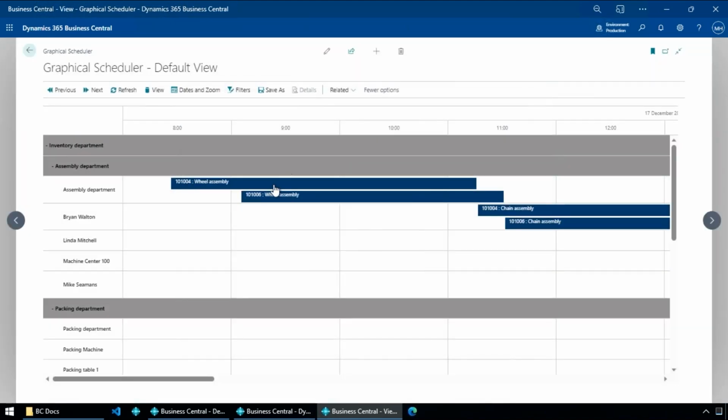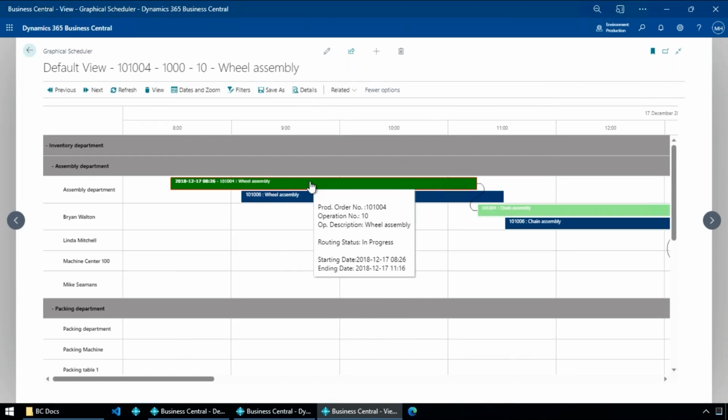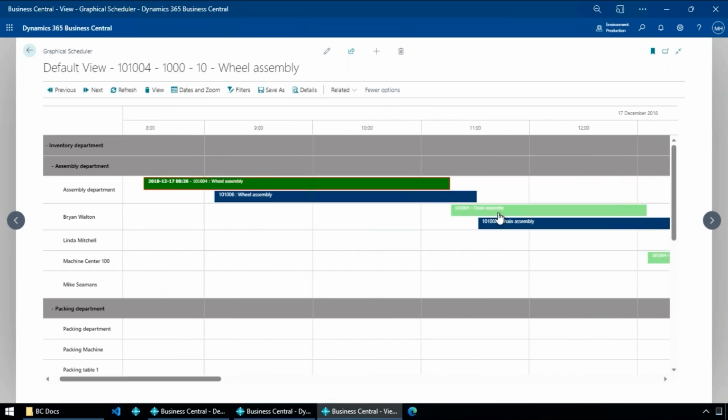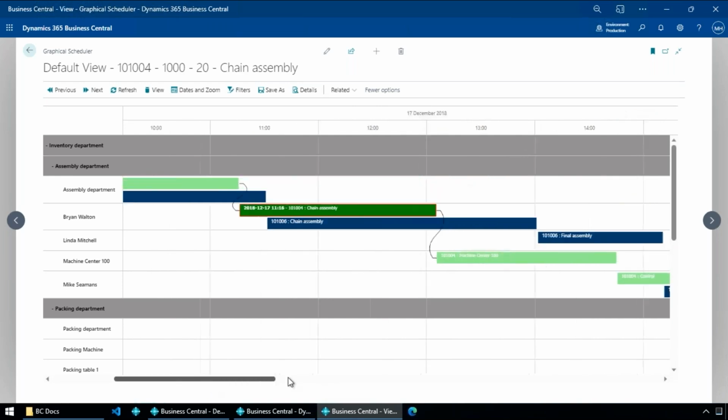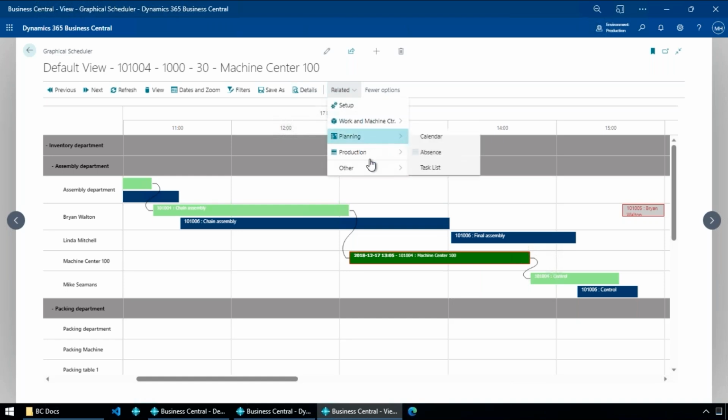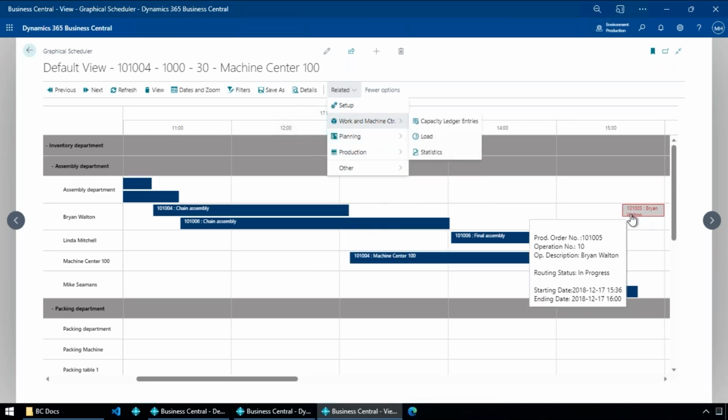But again, back to sort of the defaults here. This is sort of a default view. These are my production orders. When I click on this, it highlights all the operations on that production order, turns them green so I can follow them easily, but also draws the little lines between the operations. And I can come in here and I can hit details to see the production order, or I can look at pretty much anything related to that production from the menu here. And there you can see I've got some stuff that's changed color as well based on my color rules.